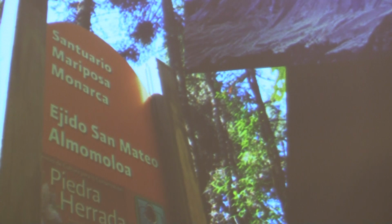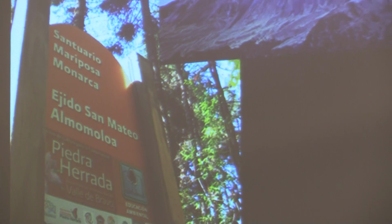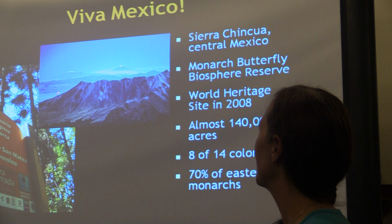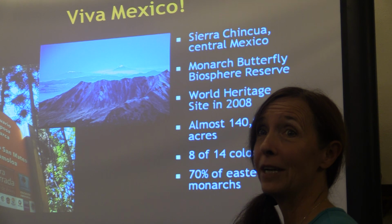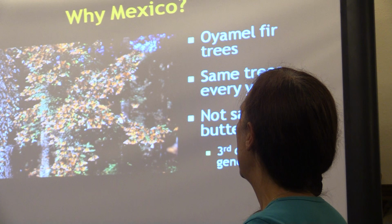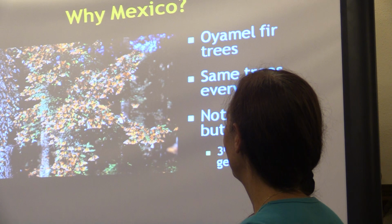So that's a really good thing for the monarchs. And in fact, it's estimated that about 70% of the eastern monarchs, including ours from Vermont, end up right here, which is pretty cool. It's a very, very rugged area, volcanic mountains, but it suits the monarchs just fine. So why Mexico? There's a particular tree called the Oyamel fir tree. And yes, those are all monarchs.